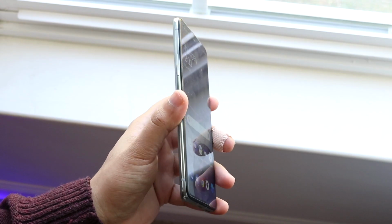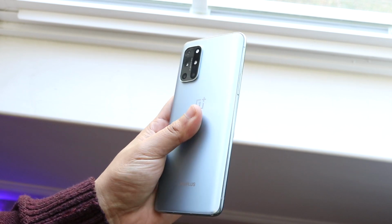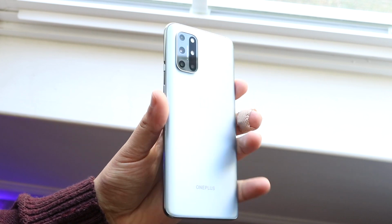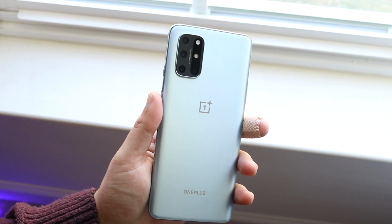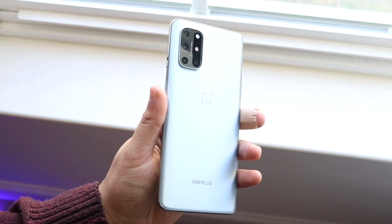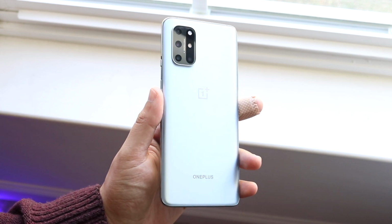Now, the OnePlus 8T, on the other hand, has that same exact size screen, that 6.55 inch fluid AMOLED display. This one is also 1080p, but it takes a little bit of a different approach. You have that hole punch display in the top left corner like we've seen before, but you also have a 120 Hz refresh rate on this panel, which I think is really cool. It's definitely an upgrade from 90 Hz. Is it an important thing? Maybe, maybe not. I don't know.